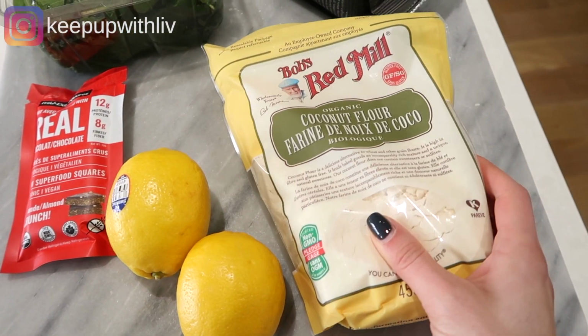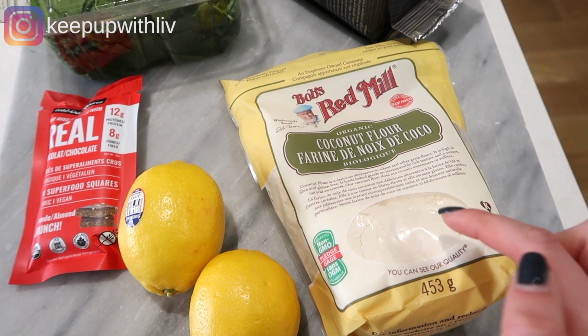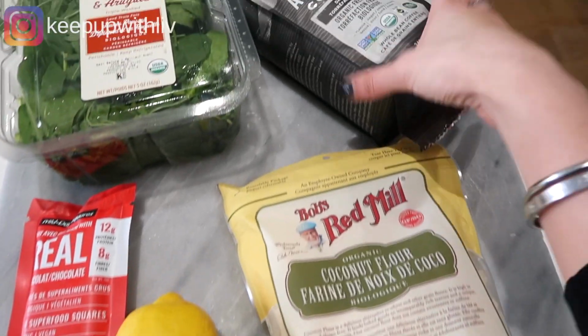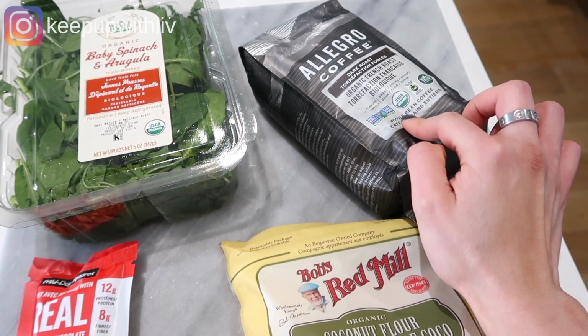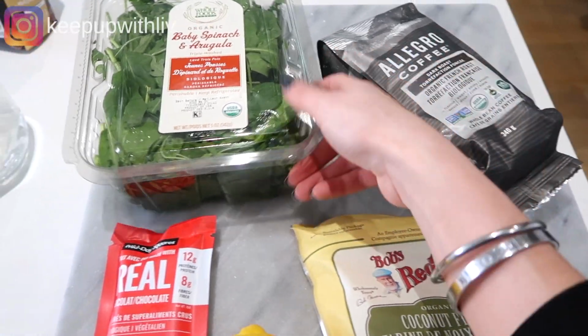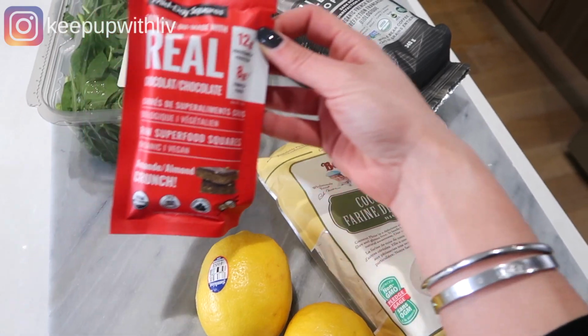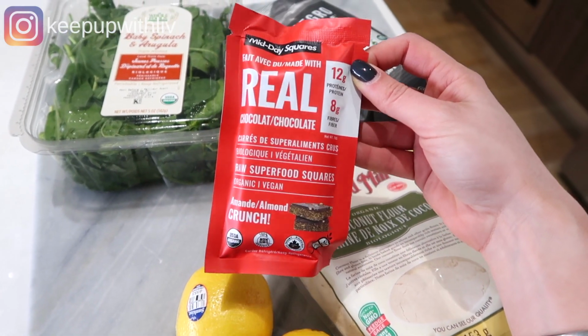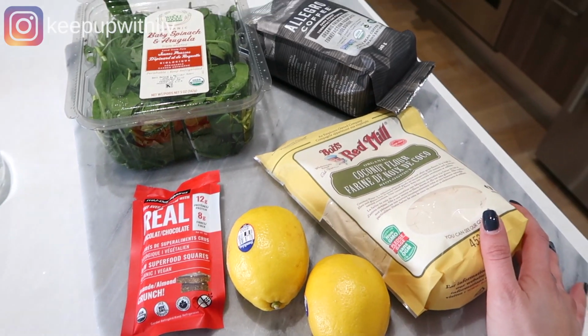So I grabbed some coconut flour because I want to make these brownies from Nicole's cookbook, and I was fresh out of coconut flour. Some coffee for the week. I just like a dark roast French. Make sure to get organic coffee, that's really important. Some baby spinach and arugula, lemons, and I've been craving midday squares. If you guys haven't tried these, they are super delicious and they have a little bit of crunch. Anyways, just got a few things and that's it.